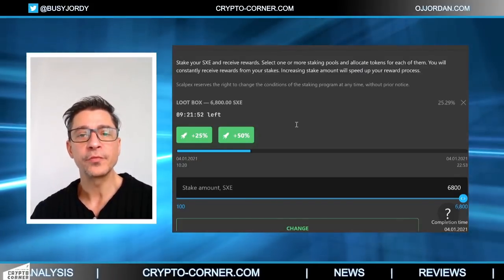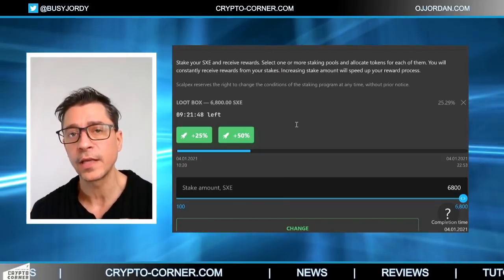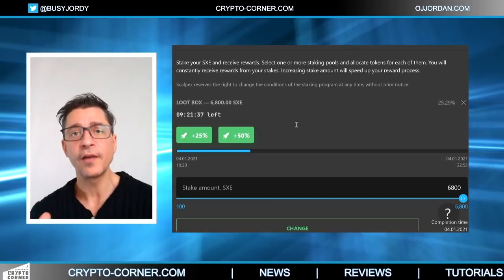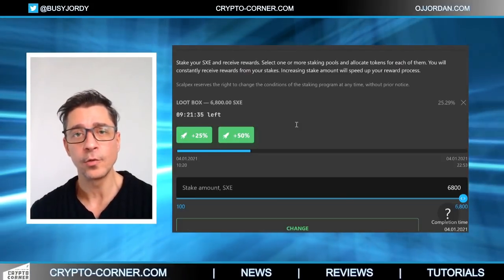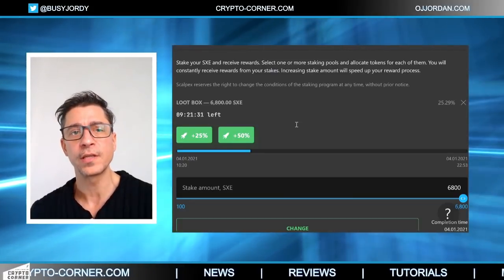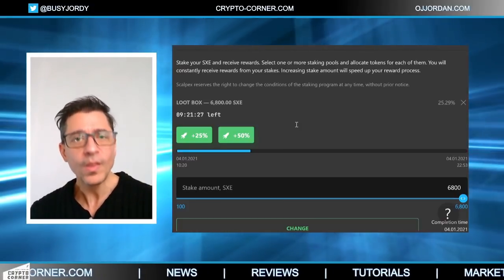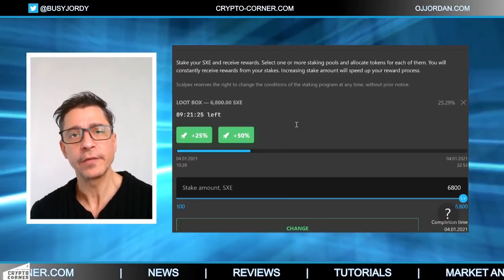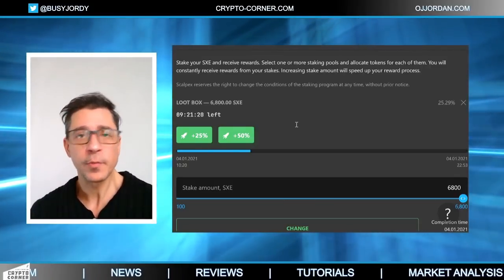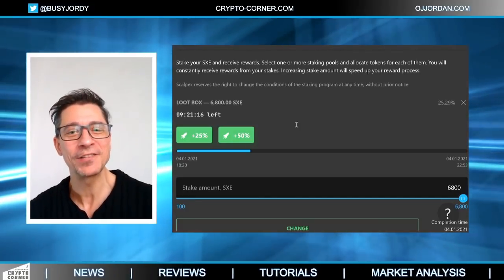It's entirely up to you. The maximum amount for participation in this staking is unlimited, meaning that whatever your amount is, you can use it, and the higher the amount you have, the faster you get these loot boxes created. As you saw, I had 16 or 17 loot boxes, and that was from the last couple of days. So if you have a higher amount, then you will get even more of these loot boxes. Each box gives you, as I said, a random amount between $1 and $100. So this is how the staking works.